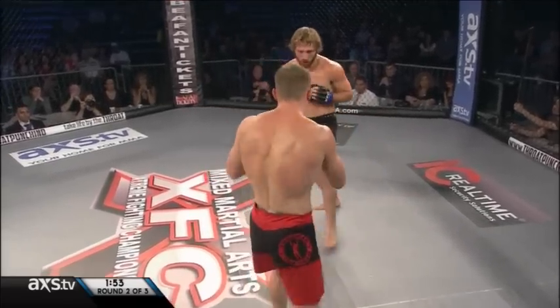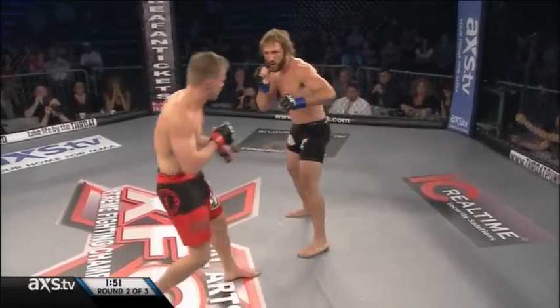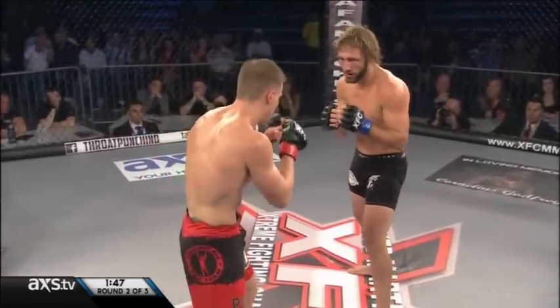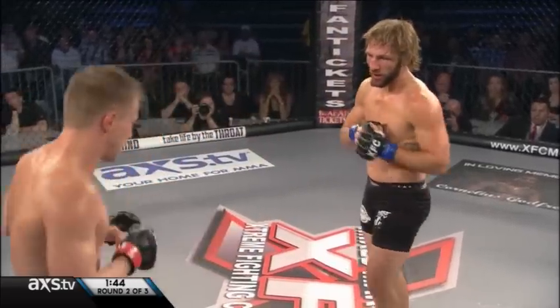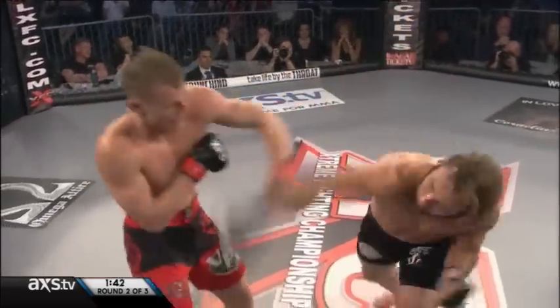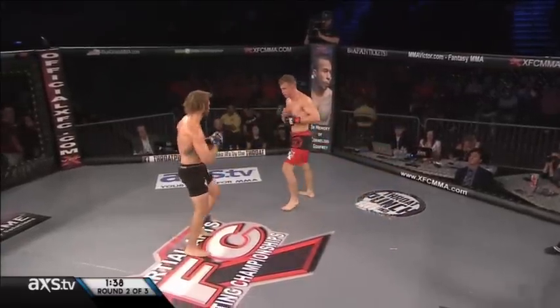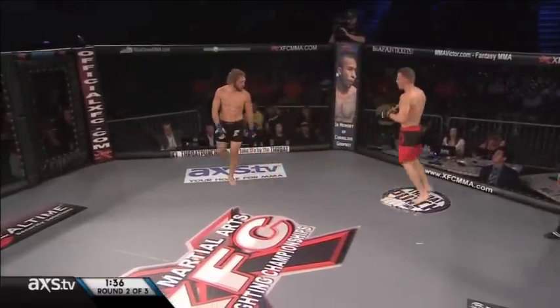I think he's a little tired of having this guy on his back, wants to get him out of here. The jab continually landing for JP Reese. You've got to wonder if only he had a bit more starch behind it, Pat. Yeah, got to step into it a little more. Body shot. Awkward angle off the left hand there from Lando.